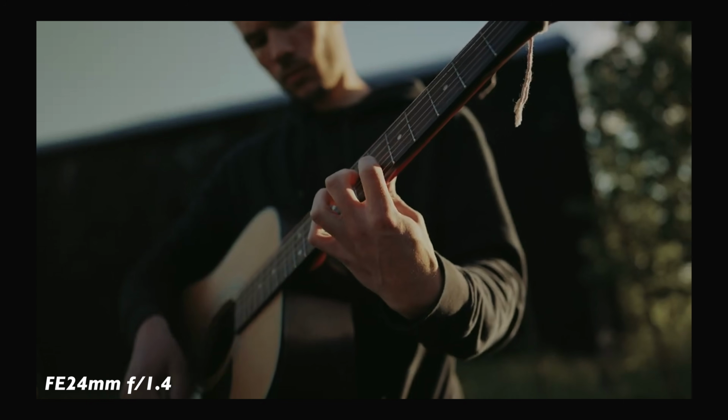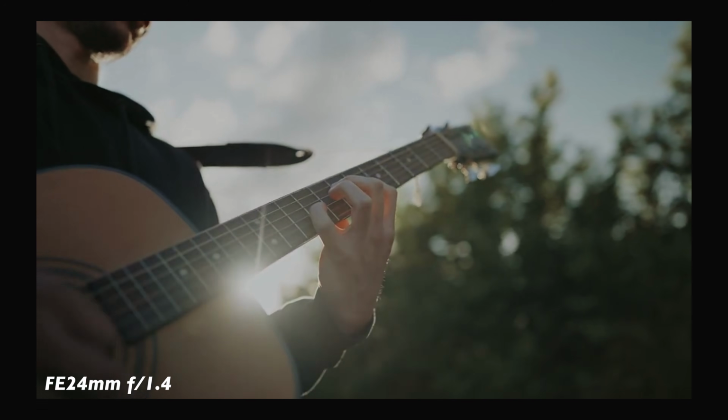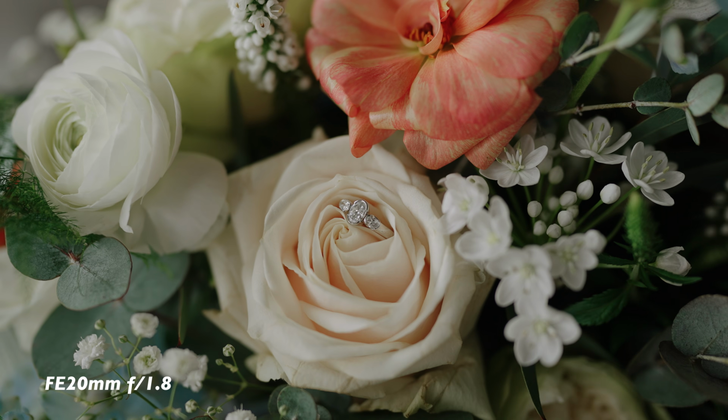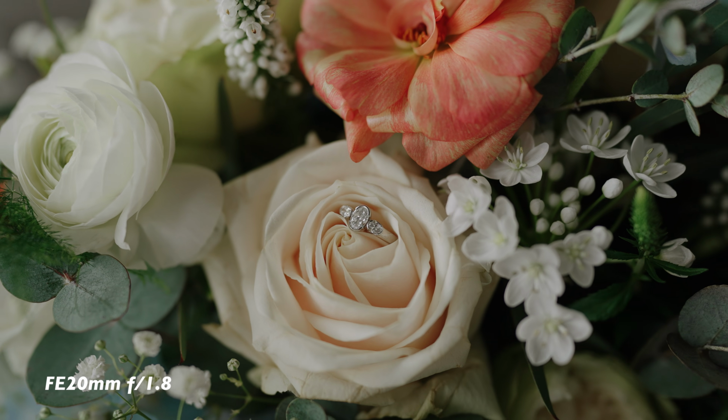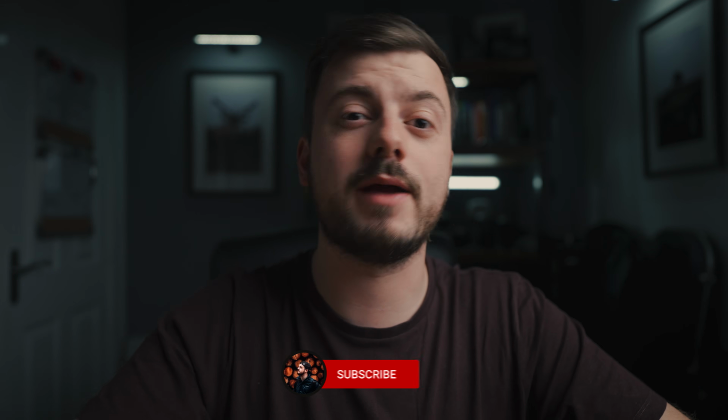And aside from the 4mm difference and a slight difference in aperture, there's nothing significant that stands out in my opinion. But this video isn't a comparison video. However, if you do want to see a comparison between the 24 and the 20mm, let me know in the comments. So what's it like using a wide prime lens?